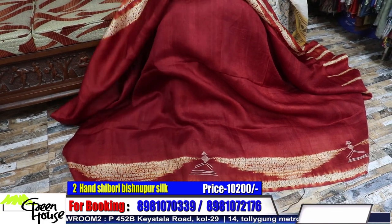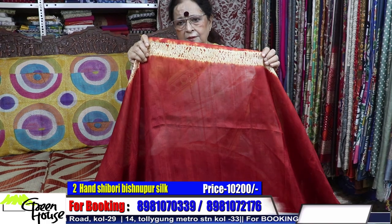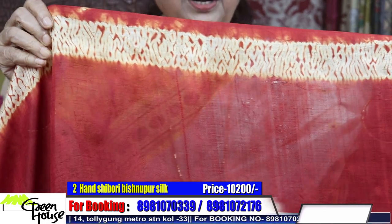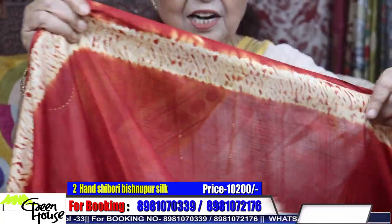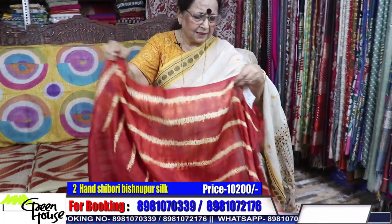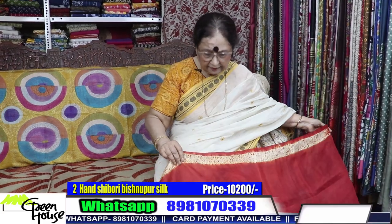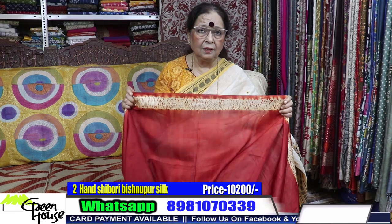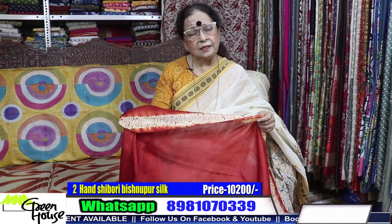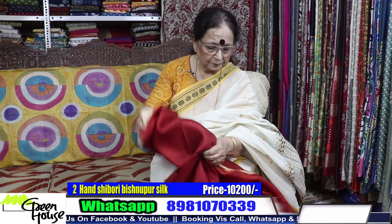Number two, and you could see the needle mark if it is possible. Otherwise friends, please do come to Greenhouse. Eshe dekhe shari nin, khub shundor shundor shari eshe gache amar kache ekhon. This is 10,800 dear, 10,800. This is the Bishnupur silk and it is all derived from organic colors. If it is with chemical colors, onek price ta amra regulate korte partam, kintu this is with organic colors.